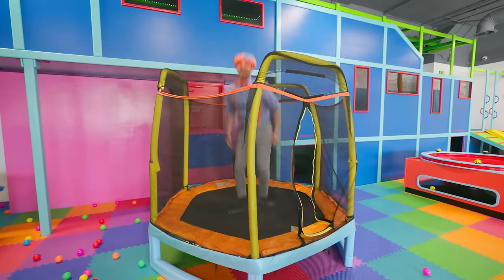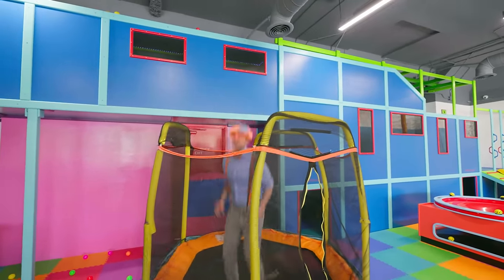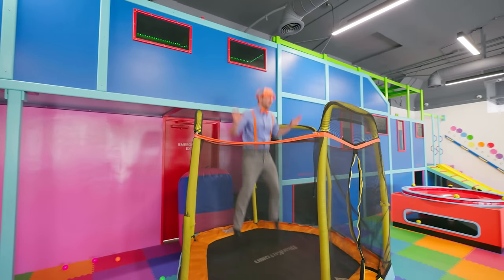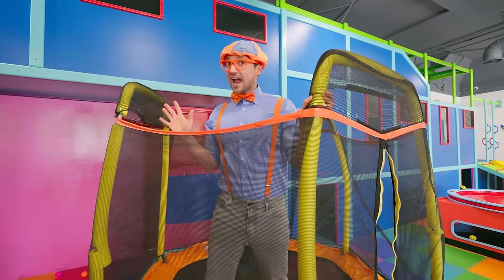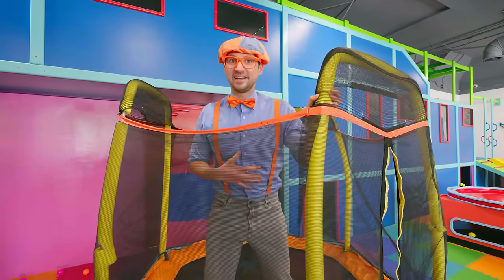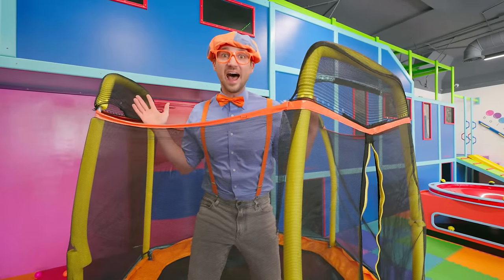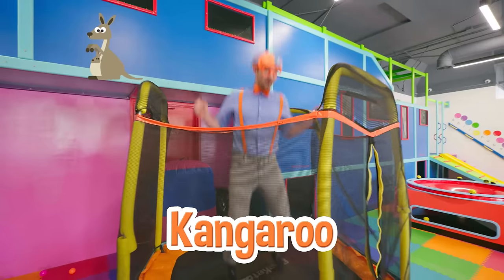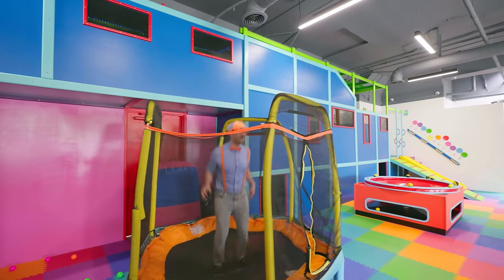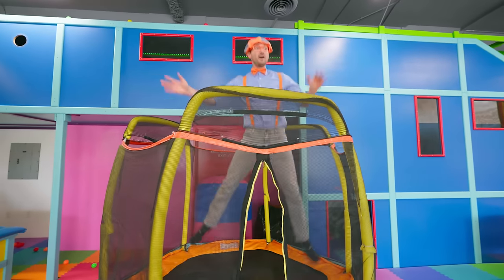Look at me. I'm a grasshopper. Woohoo! Grasshoppers can jump so high. Hey, can you think of an animal that jumps really high and actually has a little pouch right here and can have a baby right here while they jump really high? Yeah, a kangaroo. Woohoo! I'm a kangaroo.